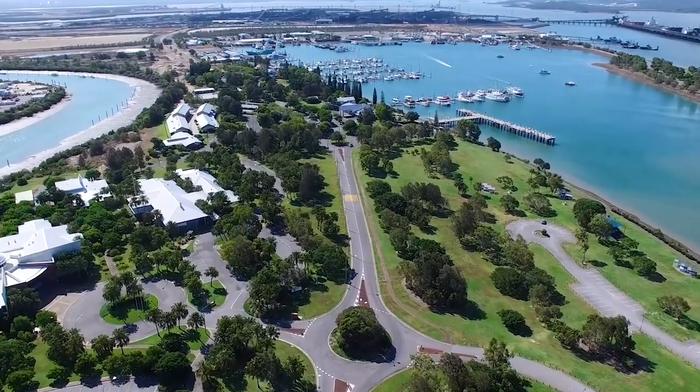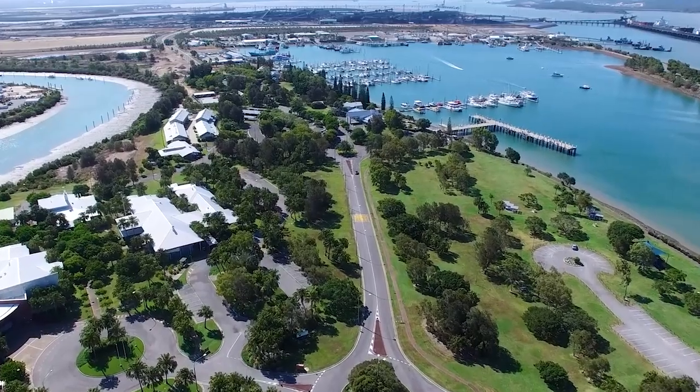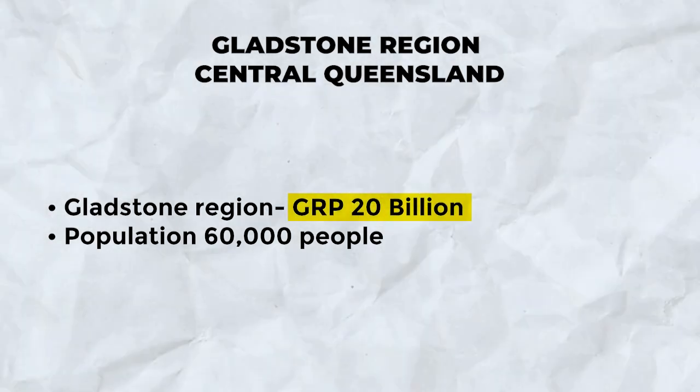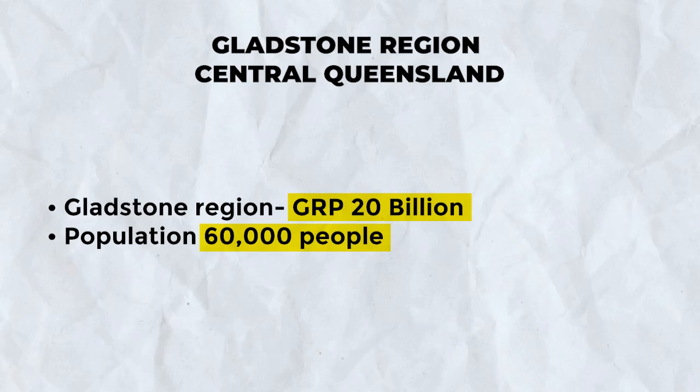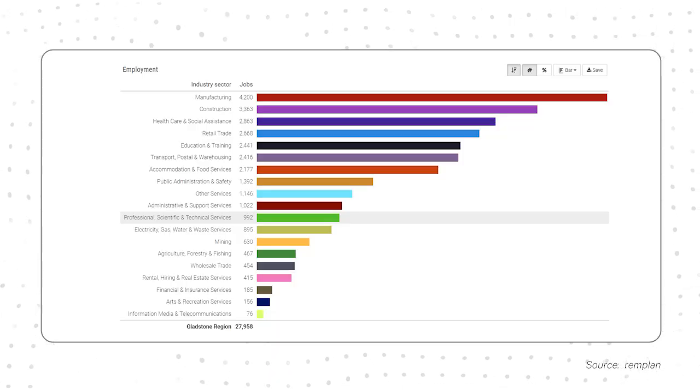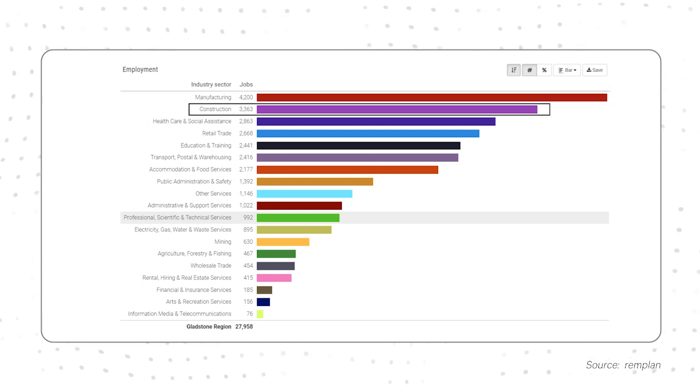Why Gladstone was chosen? Because it was a really undervalued region. It only had about 2% growth per annum over the last 10 years. Now, to give you some more details about Gladstone, the Gladstone economy has a GRP of about 20 billion. It has a population of about 60,000 people, and it's not just an economy which is reliant on one or two industries. As you can see from this chart, there are several industries powering that Gladstone economy, mainly manufacturing, construction, healthcare, retail trade, and education and training, and several other industries.